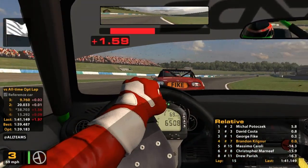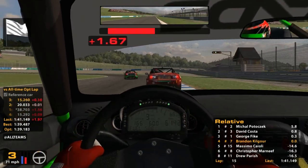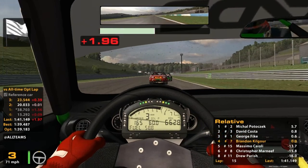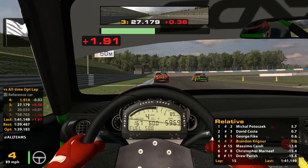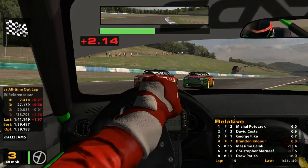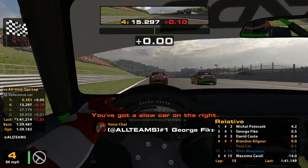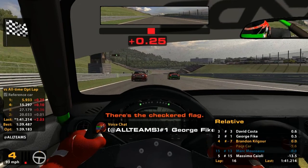It may be into here, I don't know. Well, not a good run off of there. What's he gonna do? I'm trying, man. I don't know if this is helping you or not. What a race. On the right. Who got it? Looks like David held it. There's the checker flag.